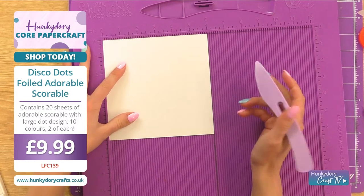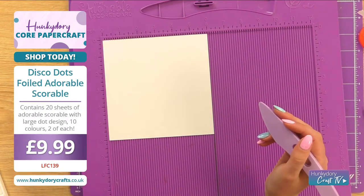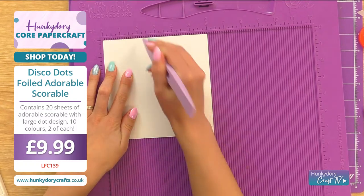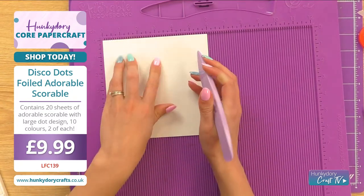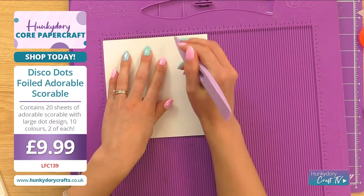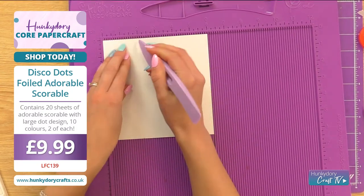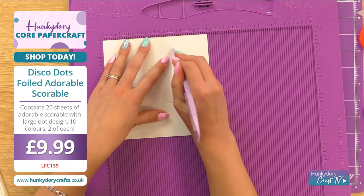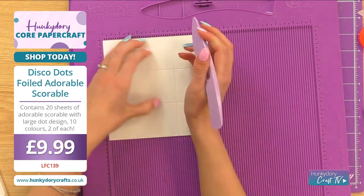And then we need to divide it into sort of three sections. So the way to do that is scoring it at 2 and 4. So we'll score it at 2, not going through those dots. I've flipped it over to the other side. Some nice, good scores. And then same again, 2 and 4, 4 and 2.